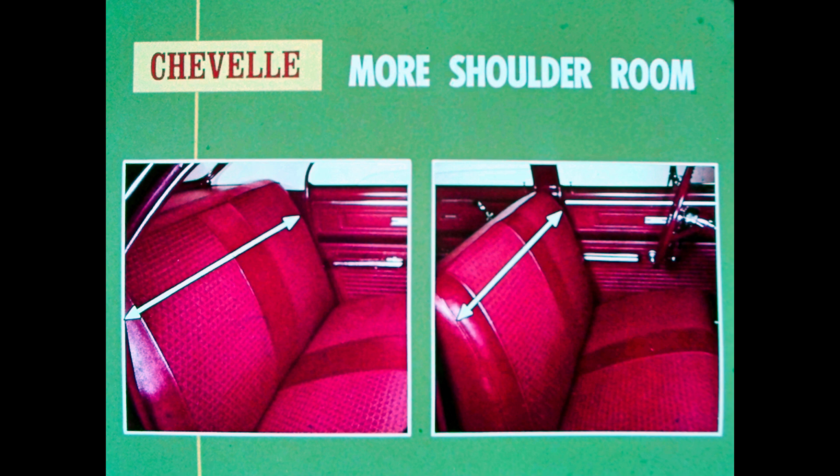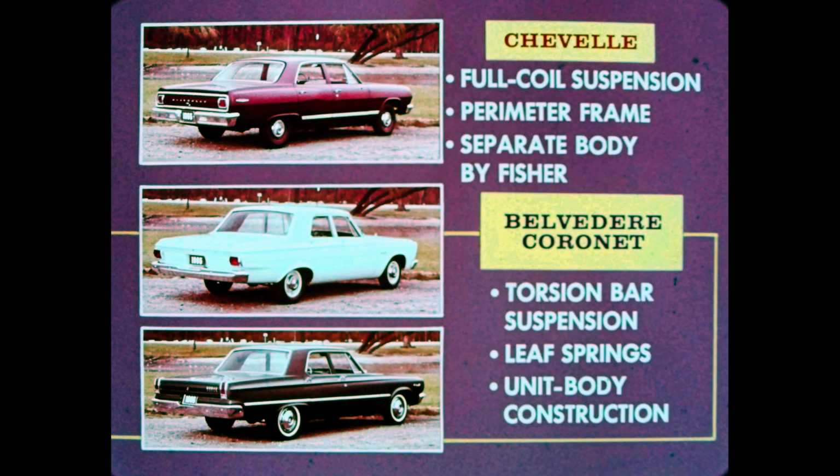Besides more roominess, Chevelle gives more riding smoothness because Chevelle offers full coil suspension, perimeter frame, and separate body by Fisher to smooth out the ride, reduce the noise level, and permit increased passenger space. Belvedere and Coronet still use the torsion bars, leaf springs, and unit body construction without a separate frame to absorb road shocks.